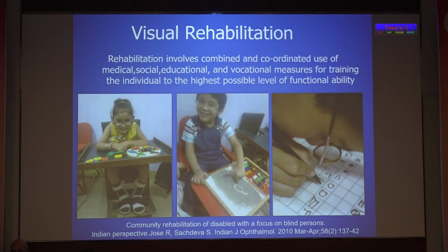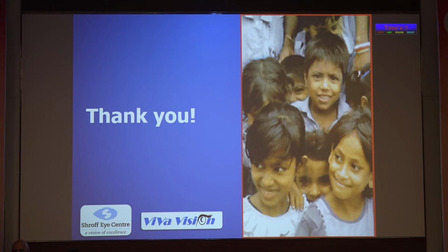And finally, I want to conclude by saying that we still need to look at the child as a whole and not just the eye, not just the amblyopia. Many of them have multiple disabilities which may include walking, which may include hand-eye coordination, several learning disabilities as well. So rehabilitation involves medical, social, educational and vocational measures for training the child to the highest possible level of functional ability. Thank you so much.